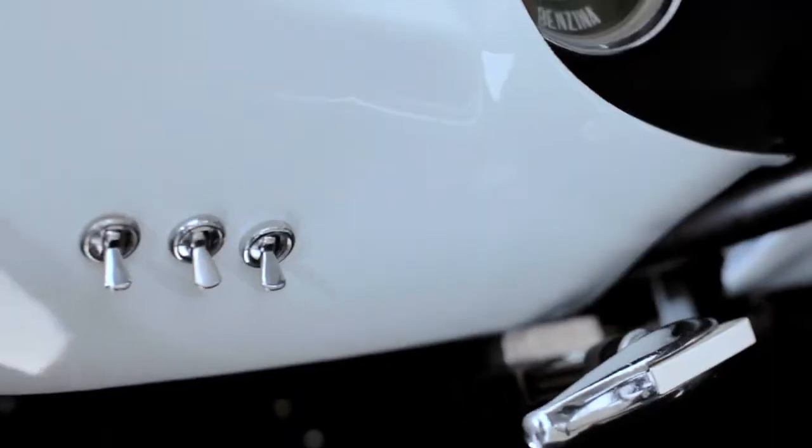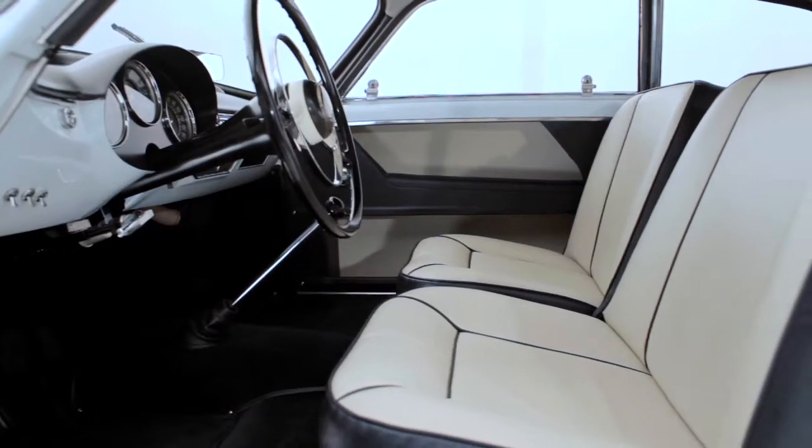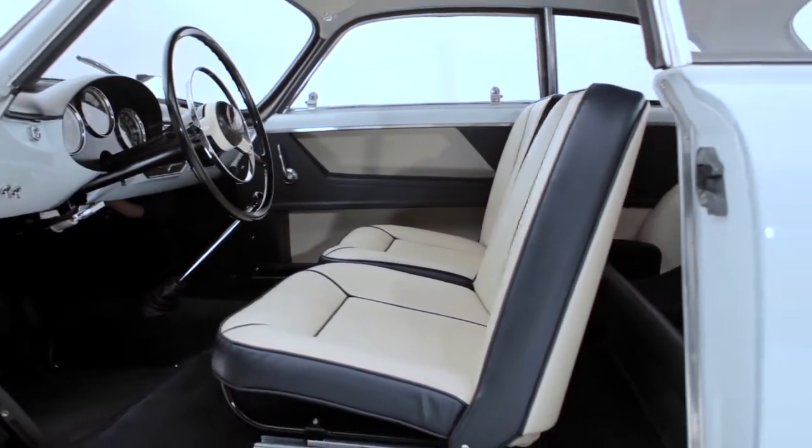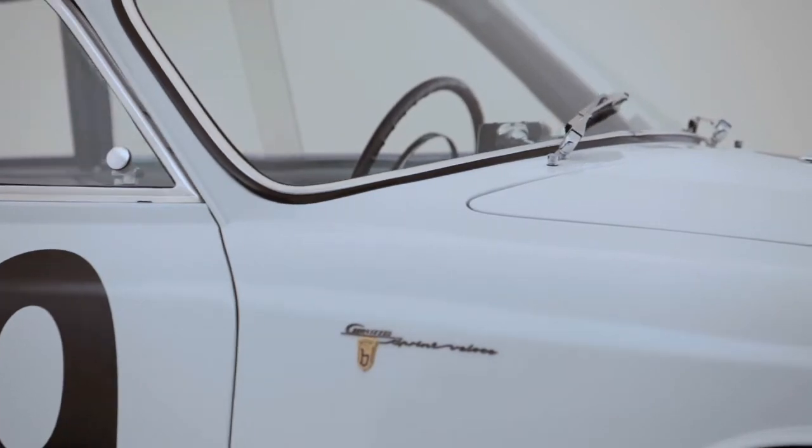They made 24,000 Giuliettas in total. The Alleggerita, there was only about 600 made, and there is only something like, well, less than 40 that remain. So they're a very rare automobile altogether.